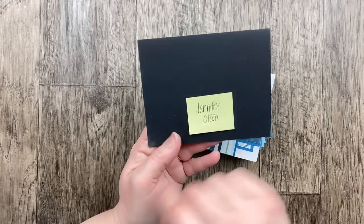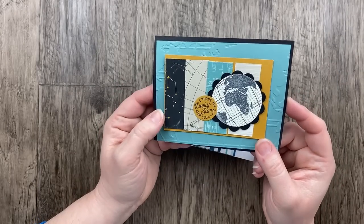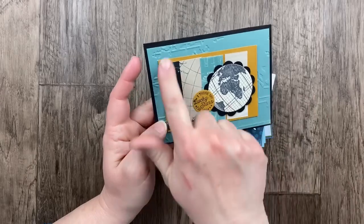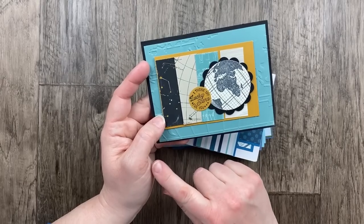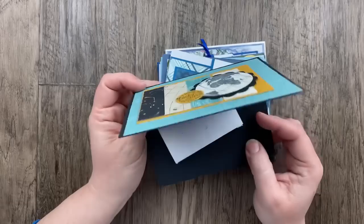Yes. Jennifer Olson made our next card, and she used that Old World suite and then an embossing folder that went along with it too. I don't know how well you can see it, but it's like the globe in the background. I love the little panels. I think that's such a clever layout design, and then the globe stamp. I think my lucky stars for you.